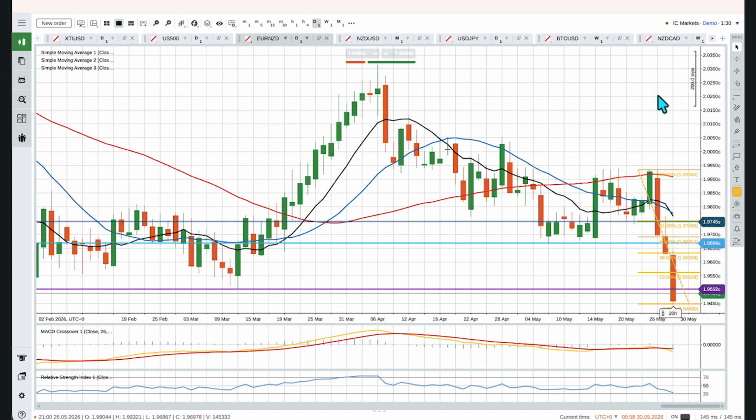The other level that I like is the level of 1.97.5, and that was the previous swing low before we broke with strong selling pressure. This level is also clustering with a 61.8% retracement. So I like this area, but with this strong selling pressure, we might not get as high. So I'm looking around the area between these two levels for a potential pullback and a resumption of this selling pressure.